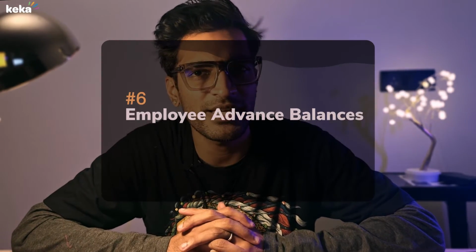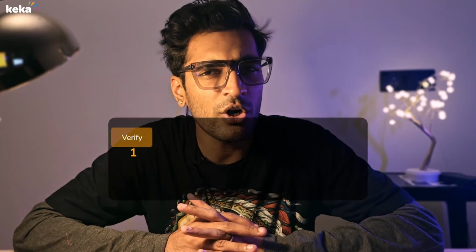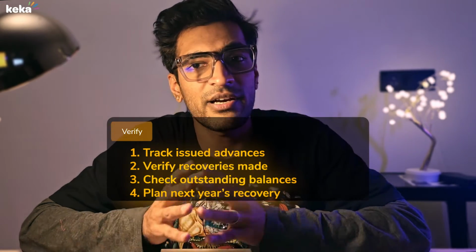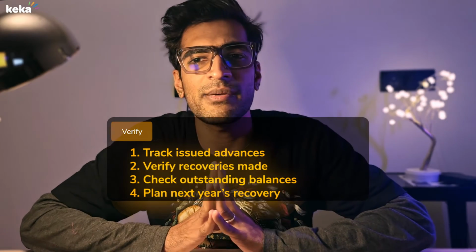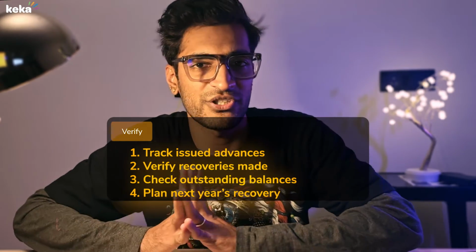Our sixth focus area is employee advance balances. As you clean up your financial records for the year end, it's essential to have clarity on all outstanding advances. Create a comprehensive report showing all advances issued during the year, recoveries made to date, balance amounts outstanding, and recovery plans for the next financial year.